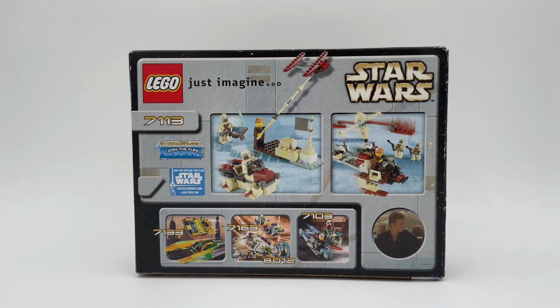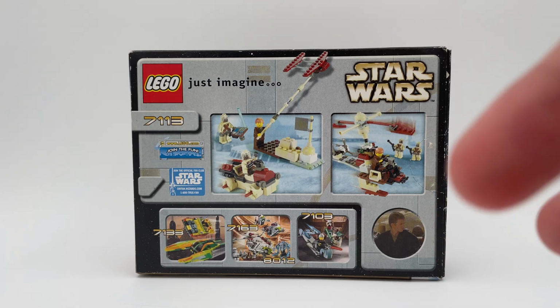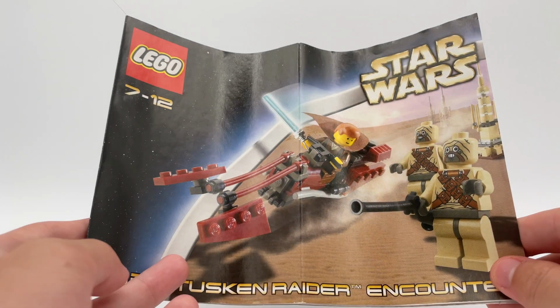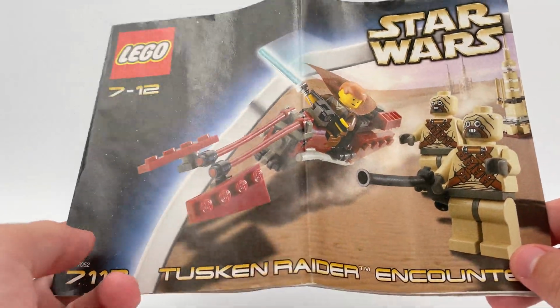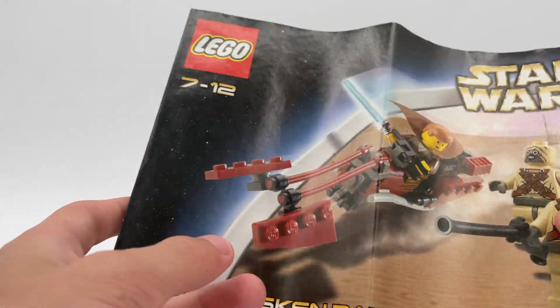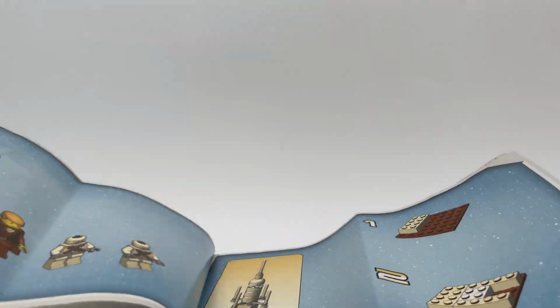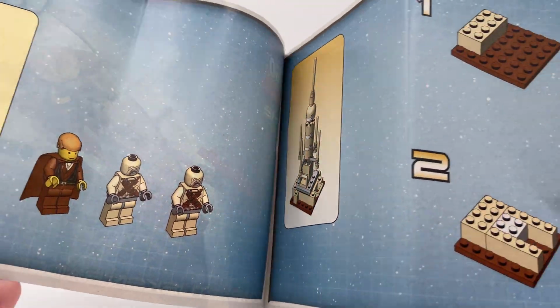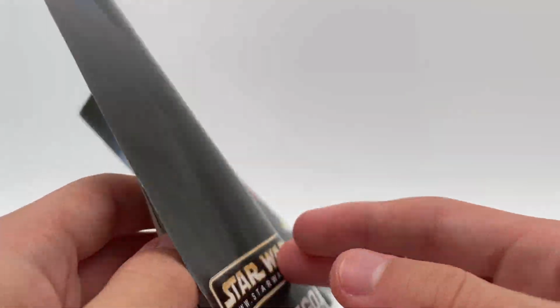Before we look at the instructions, on the back of the box, we can see some alternate builds, which are pretty cool, plus a picture from the movie, and then some other sets released during that time period. The instructions are actually bigger than the box, funny enough, but it does have the same box art as the outside box, and the inside has this like grid of blue for the background.